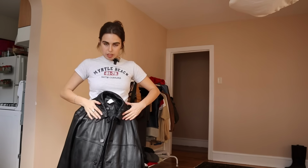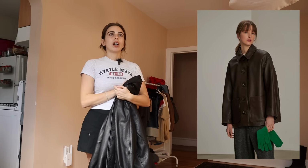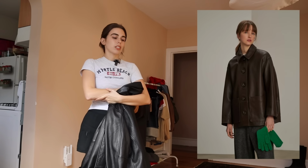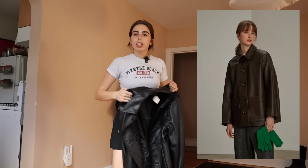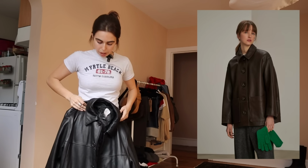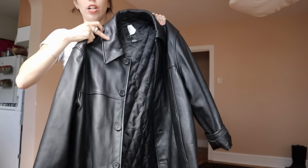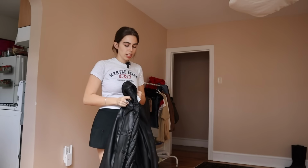It also reminds me so much of the leather jacket from Swear. I really need to figure out how to pronounce this brand because I love everything I see from them. But it's almost the exact same silhouette as the jacket from them. It has this button closure, the classic simple collar, and the silhouette is just perfect. It's everything that I could dream of and want.